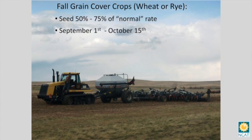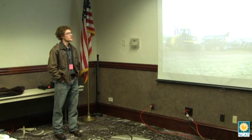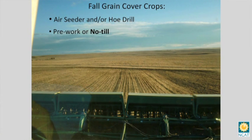So with fall crops, we usually seed half or three quarters of the regular rate, and September is kind of the ideal month there, or maybe early October for planting some of that. We use primarily two different planters, the one showed in the previous picture, which is our air seeder, and this is a hoe drill, which we would use more for no-till situations, which you can see here where we're planting into crop residue. And over on the right-hand side is actually the side of that strip which has been tilled. So we'll sometimes do a no-till, sometimes tillage.